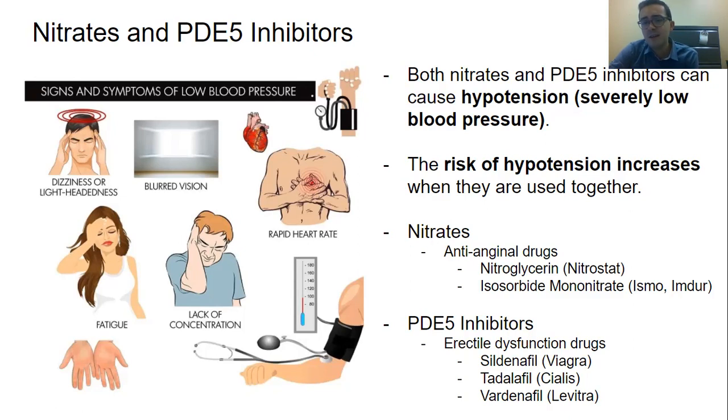The person might feel faint, dizzy, or lightheaded, with blurred vision. Paradoxically, you would think there wouldn't be a rapid heart rate with low blood pressure, but it is something that people might experience, a rapid heart rate or a racing heart, a tremor. Fatigue is also quite common. Cold hands and extremities, and a lack of concentration because they're probably dizzy and their blood pressure is low. You're not getting as much oxygen to the places that need it.